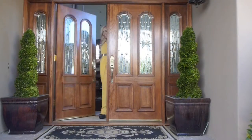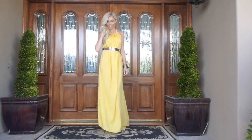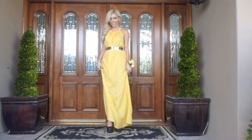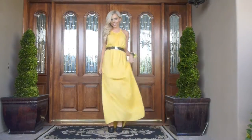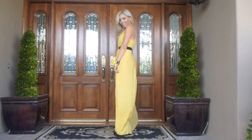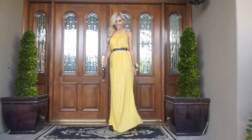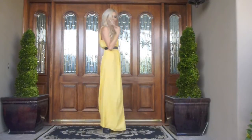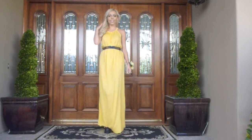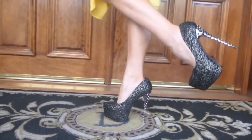Last but certainly not least, we have this gorgeous yellow maxi dress. I think I'm drooling. It's super long, which makes it the perfect option to wear with your favorite platform pumps. And a little side note, if you ever have a dress that's a little too long for you, you can take it to the dry cleaners. They charge really reasonable prices. I recently had a dress hemmed and it was about $5 to get it hemmed. I couldn't believe it. Anyways, back to this beautiful dress. I thought that it was so chic on its own that it didn't really need much. Just a few key additions like this trendy sheet metal belt and some spiked skyscraper heels should do the trick.